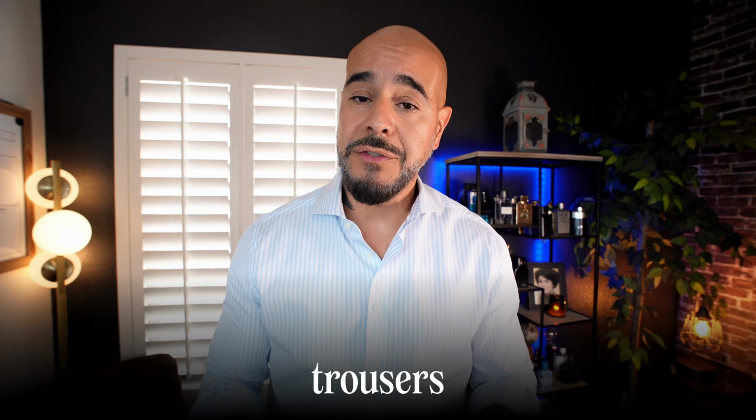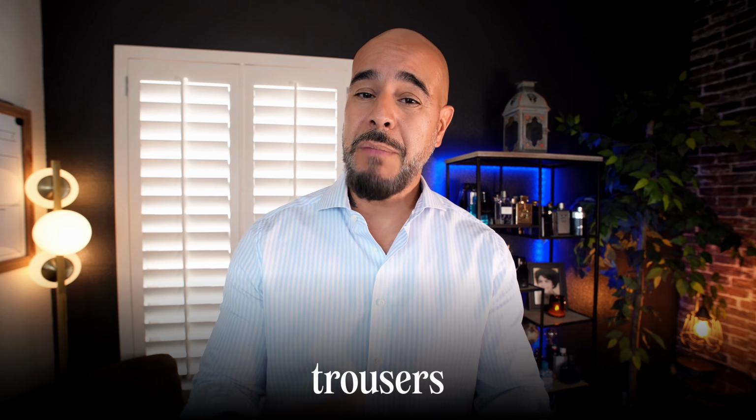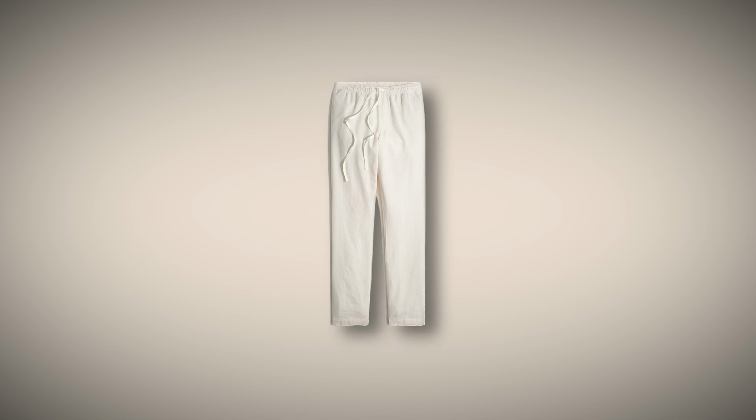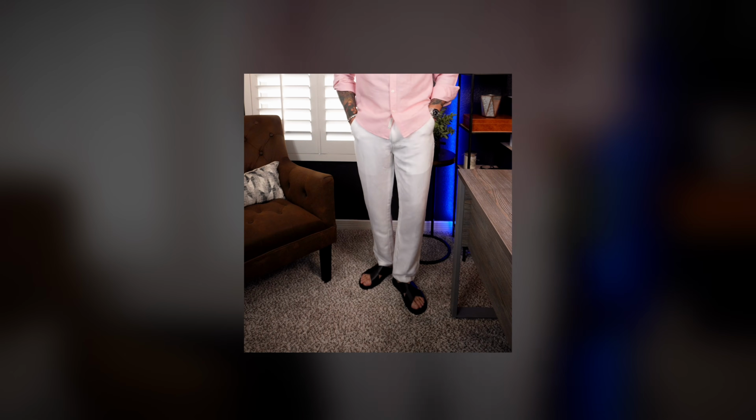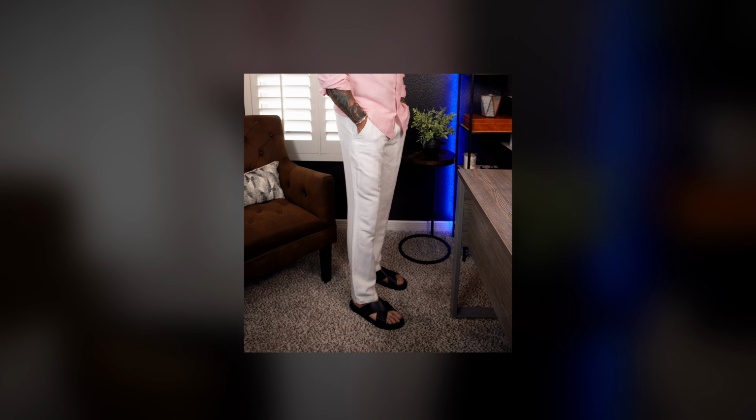Now, let's move on to trousers. Much like your linen shirts, I recommend a variety of linen trousers. Starting with the most casual, I'd recommend one with a drawstring. Now, these are going to be worn more in a casual environment, so you're going to leave your shirt untucked, whether it is a button-up shirt or the polo.